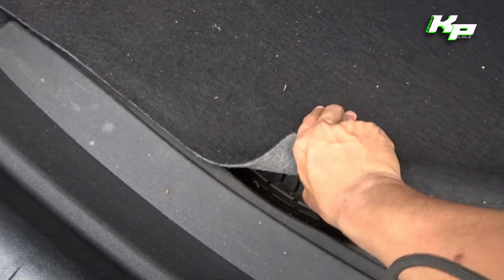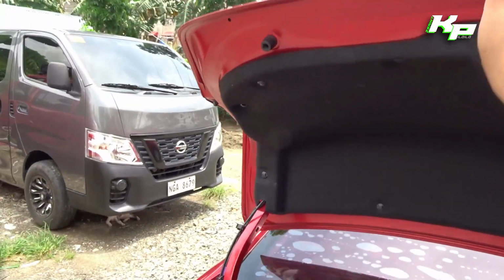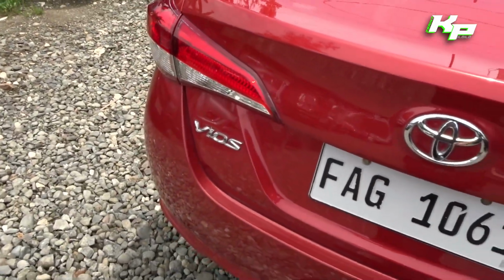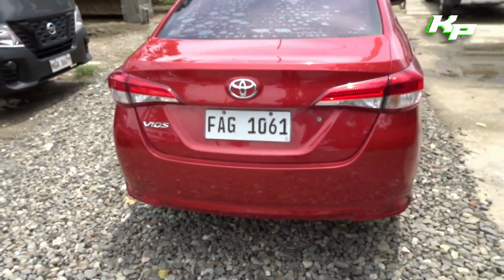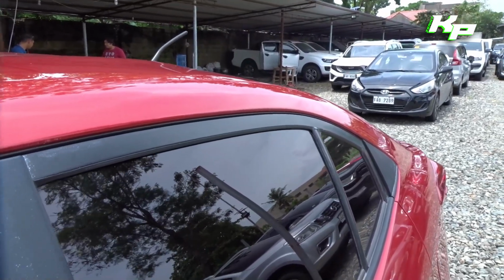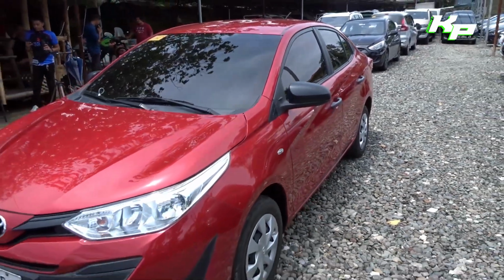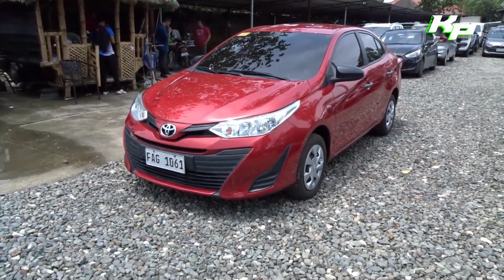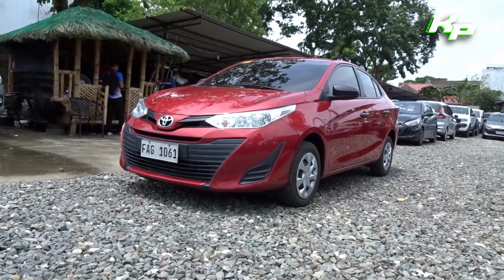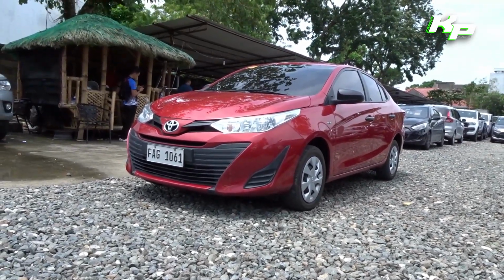326 liters is the boot capacity of the Toyota Vios 4th Gen model. There is a spare tire along with a toolkit and jack located underneath at the boot floor. In terms of safety, the 2020 Toyota Vios 1.3J gets 7 airbags, anti-lock braking system with electronic brake force distribution and brake assist, vehicle stability control, hill start assist, child protection lock for the rear doors, high mount stoplight, and ELR seatbelts.